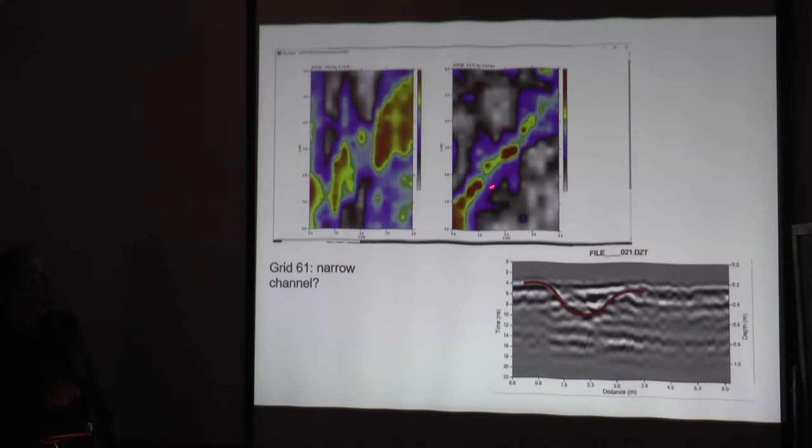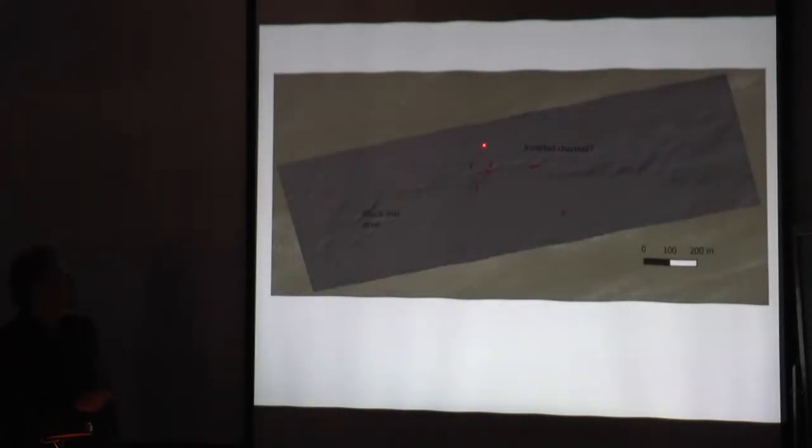And it runs across here. Again, it's maybe 4 by 7 meters in the grid area, I think. And there's a traced profile of one of the transects crossing this channel feature. And that's located out here, that grid. And the long grid for the feature in it is over here.